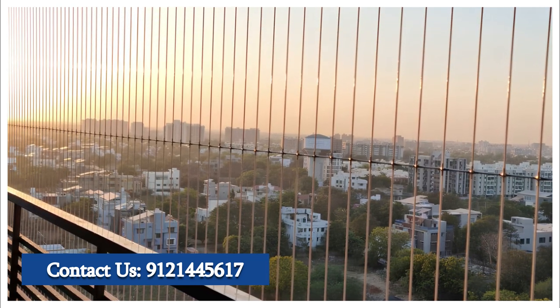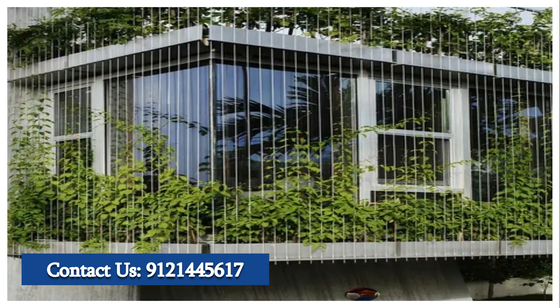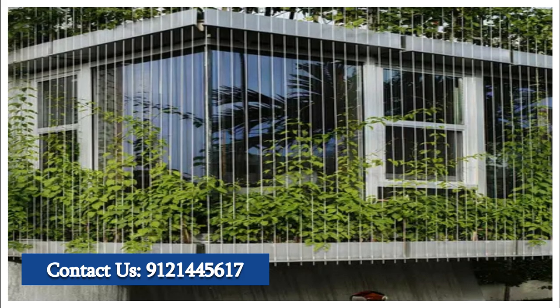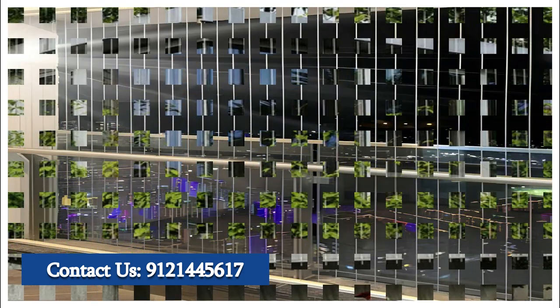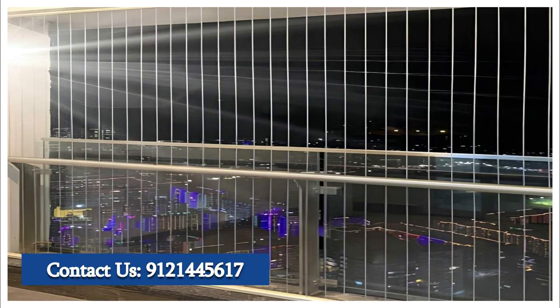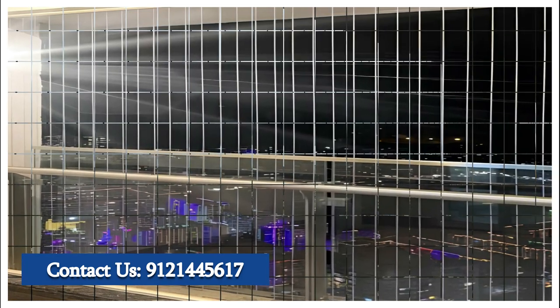With Secure Netting, installation is seamless. Our professional team ensures a perfect fit for both balconies and windows, adding a modern and sophisticated touch to your home. These invisible grills offer unobstructed views while allowing excellent ventilation and fresh air flow, enhancing both safety and comfort.